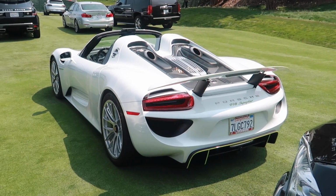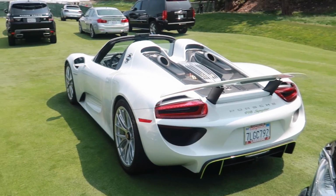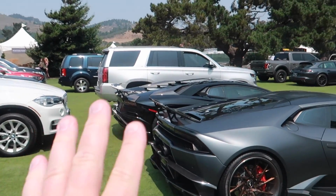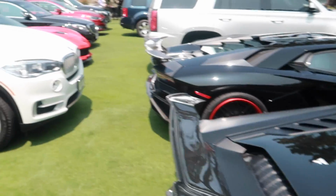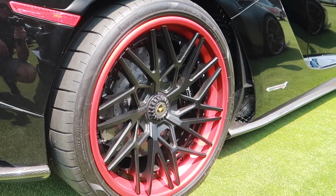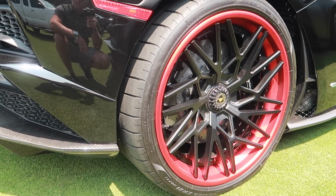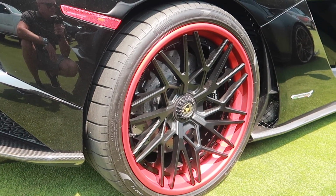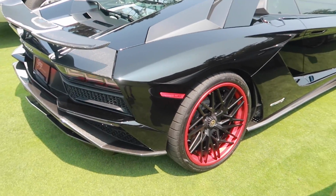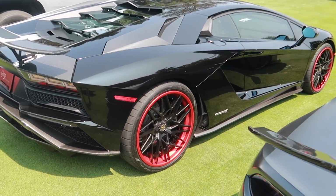I swear to God, you could just hang outside of the Quail parking lot and have the time of your life as a car lover. And here's something interesting as well. So we got a Huracan here, very nice. There's an Aventador right here, and check out the wheels. You guys recognize these wheels? The Velos D7s. My buddies in Miami who have Bellas Design Works, Omar Murray to be specific. I don't know if the owner of this car knows them like I do, but he does have the same wheels as I have on his car, although the finish is different.